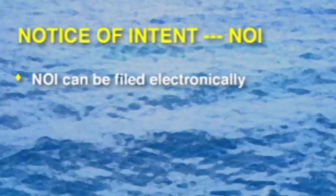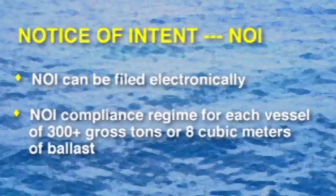Step number 1 in VGP compliance is to file a notice of intent with the EPA. The NOI can be filed electronically via the EPA website. An NOI must be filed for each vessel in a fleet that is 300 gross tons or more, or has the ability to hold or discharge more than 8 cubic meters of ballast, effectively putting it under EPA license.